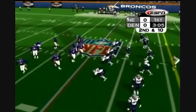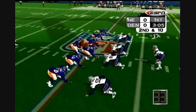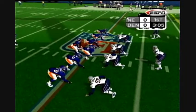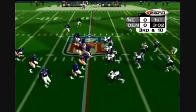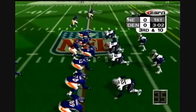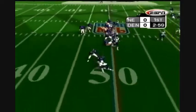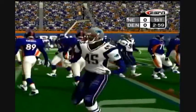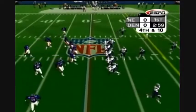Second and 10. Four down linemen on D. Set. Greasy looks downfield. Incomplete. Third down and 10 for the first. Set. Cut. Greasy looking to throw. That's his 10th pass attempted today. Here's their fourth punt of the game.